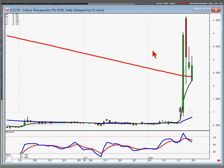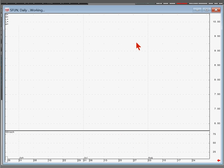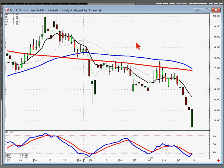And I know David L. pointed out CZR. That's a nice little J-hook pattern, and notice what it did today. In a market that was down 500 points, they were trading this positive and above this little resistance level. More than likely, that is at least your first target. Oh, was SFUNA a belt hold? Yes, that's a belt hold.